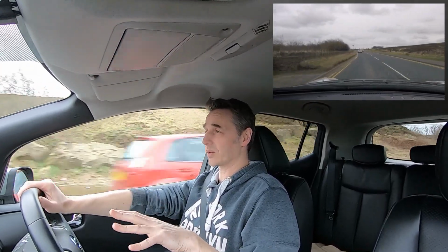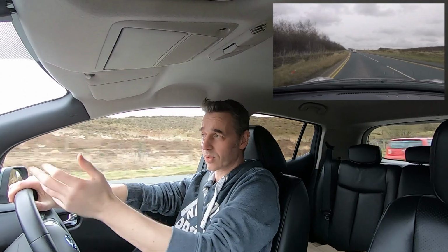So again, just going up the hill now, we're still in eco mode, I think. Yep, so we're still in eco mode. I'd say we're probably on a 4%-ish hill there, so nothing too steep, and we're riding at about 45 miles an hour. So it's coping with that admirably. You'll see that we're keeping pace with the traffic in front. It was really when it was a steeper hill than this, and particularly when starting from standstill, that I noticed that.